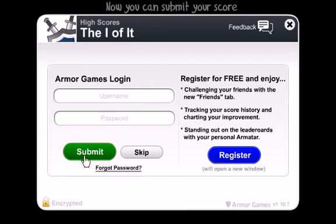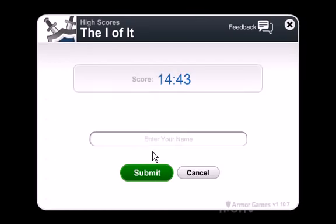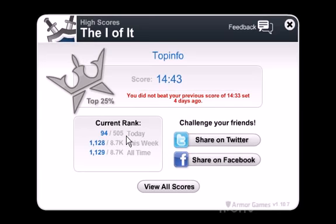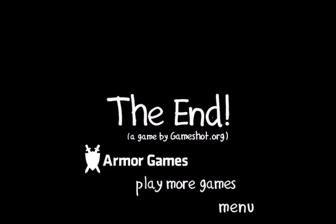I'm not submitting my score. My score sucks. Top info. What is my score? 95 out of 500 people today. I'm still in the top 25. 1433 was 4 days ago when I played this last time. So actually, I wasn't that much slower. It just felt like I was playing much slower because I already played the game and knew what I was doing, and I thought I should be able to finish it faster.